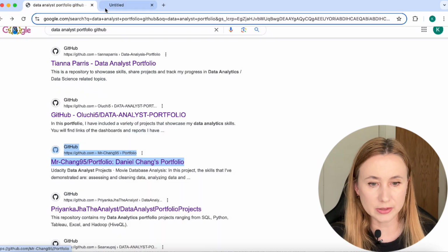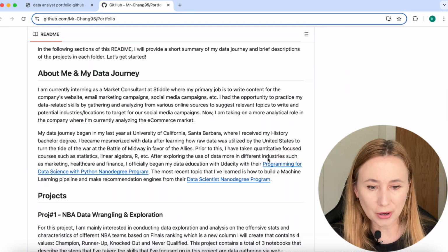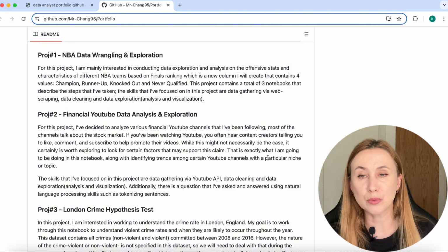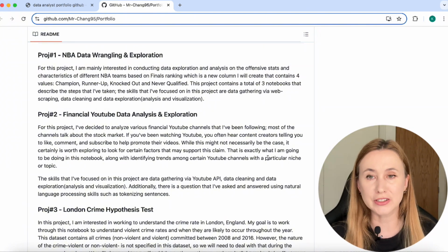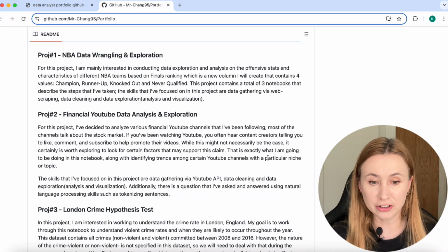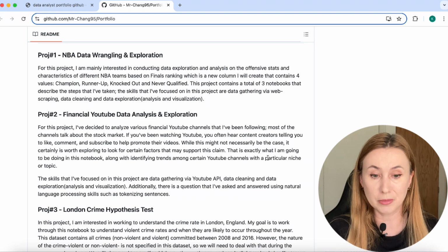Let's look at the next one. Okay, a lot of projects. README file, I like the photo, that's cute. About me, my data journey, the projects, NBA data wrangling. Again, we spoke about sports projects. If you're trying to become a sports analyst, which is a profession, then of course make this a top project, which I, as a hiring manager, see.